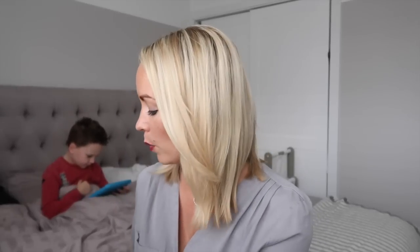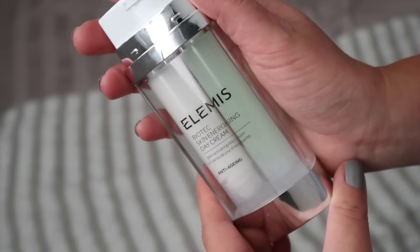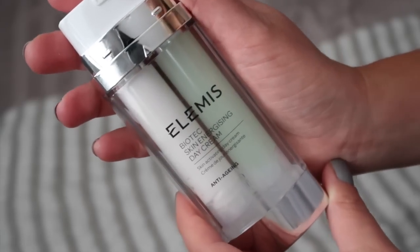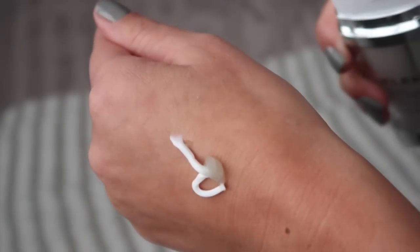The best thing about toner, I think, is that it makes your moisturizer go such a long way. So as soon as I've sprayed this on, I will then moisturize with the Elemis Biotec Skin Energising Day Cream, and I will literally just use 1.5 pumps of this, or 1 or 2 pumps. You really don't need much at all. I love this moisturizer because it is really hydrating, it makes my skin feel comfortable, and I think my makeup sits really well on it after I have used this.